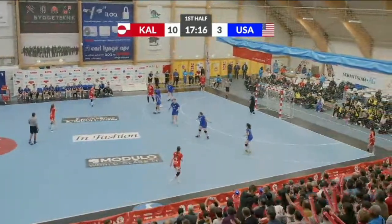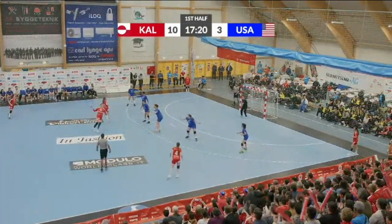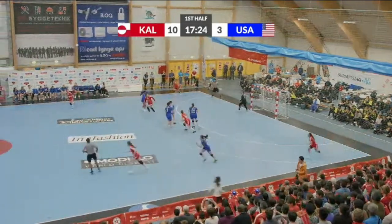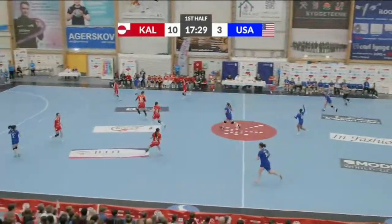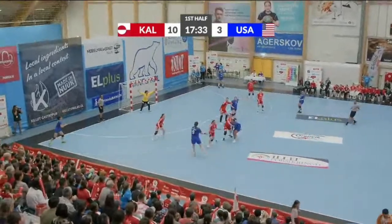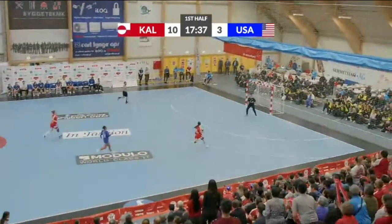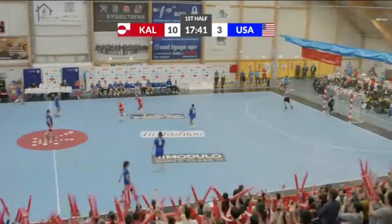U.S. once again, really trying to build off this experience to continue to grow their player pool and gain experiences for their younger athletes. As we see a nice save there from Fettel as she looks to outlet. Wings are covered. We'll see what we can do in the second wave. Butler pushing. Stuffed and stolen by number 4 of Greenland, and she buries that one top corner.